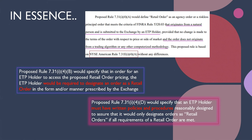So again, this looks like a good one, very similar to what we've seen from the other exchanges. Should be in effect Monday.